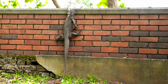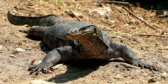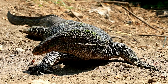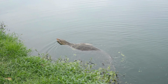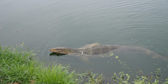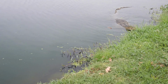In addition to basking, they may seek shade or use burrows to escape extreme temperatures, demonstrating their ability to adapt to different thermal conditions. 46. Population dynamics. The population dynamics of monitor lizards can be influenced by factors such as food availability, predation, and environmental conditions. Understanding these dynamics is crucial for effective conservation and management.